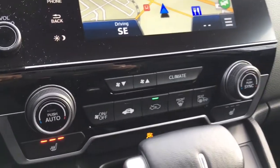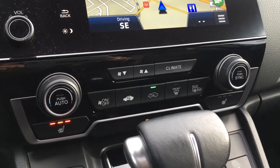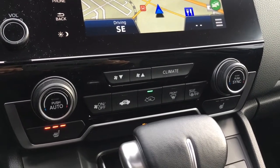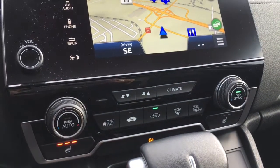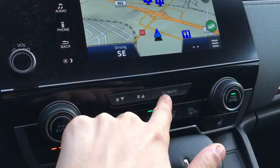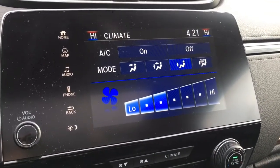Down below, we have your dual climate zone for driver and front passenger. So if your passenger feels like being warm and you want to be cool, you can adjust all those settings accordingly. And if you want to match them all up, we can just press on that sync button and all the temperatures will match up for you. We also have this very big climate button, and you can even adjust all the temperatures right on that big touchscreen display.